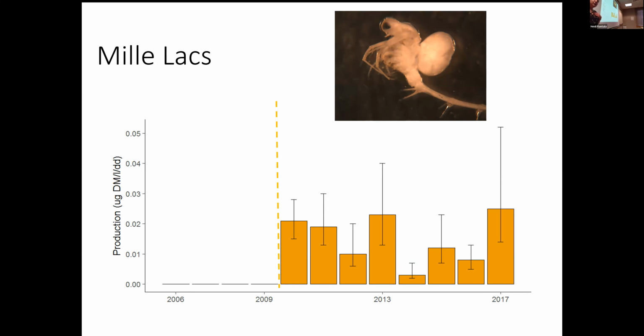Lake Mille Lacs was the first of our large lakes that was infested with spiny water flea. Since we have such a great data set from there, I was able to calculate Bythotrephes spiny water flea production through time. There were a couple of individuals found at the end of 2009, but right away in 2010, their production was about average of what we see. We see a little bit of bouncing around, and that's probably related to prey availability, timing of our samples, all sorts of things.